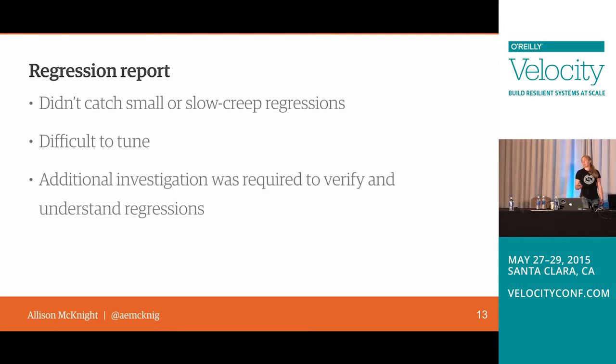In addition to having to investigate to determine whether an alert was a real alert, we had to do a lot of investigation to find out what might have gone wrong. This required a lot of work on the performance team and took up a lot of our time. These last 2 bullet points combined were leading to alert fatigue on our team. We were getting a lot of alerts. They weren't all real alerts. And no matter whether they were real or not, we had to spend a lot of time looking into them. So this wasn't an ideal situation.